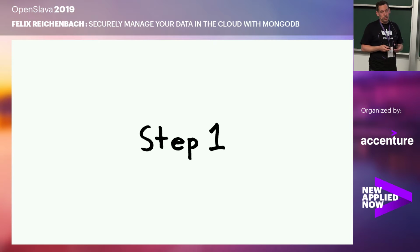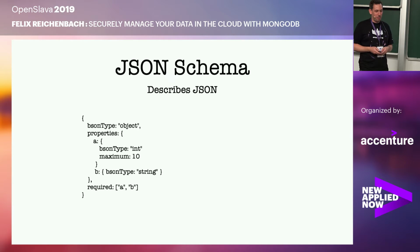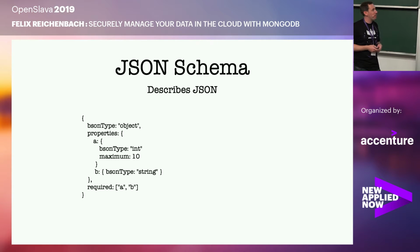So how do we do it? What's required to do so? Step one, we have to define a JSON schema. Wow, MongoDB and schemas. We have schemas in MongoDB as well. Not everyone knows, because most people appreciate the flexibility. So what is a JSON schema? A JSON schema is basically a description of what your data looks like in the database.